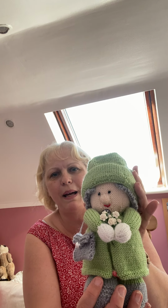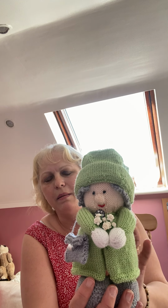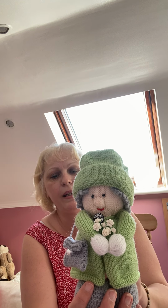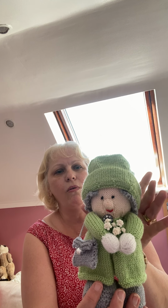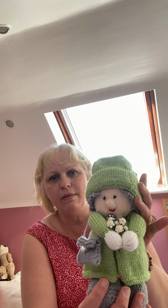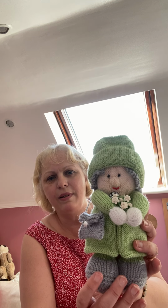This is a paid for pattern from Knitting by Post. I think the pattern was only about £3.95. You can either have it sent to you as a printed pattern, or I do believe you can download it as a PDF and print it off yourself at home. It's a very simple knit.